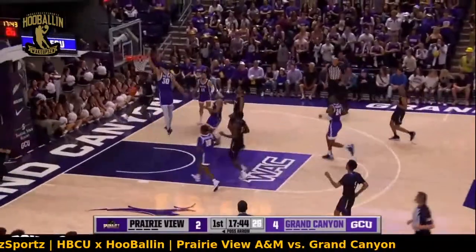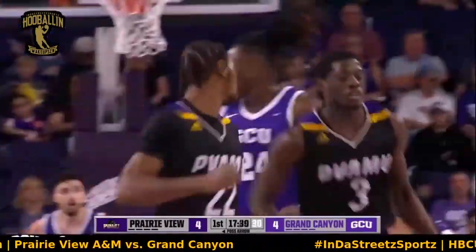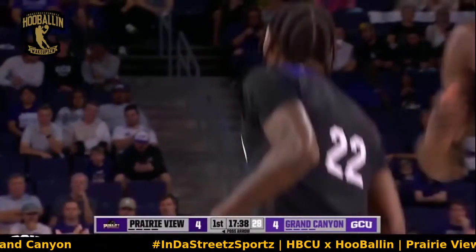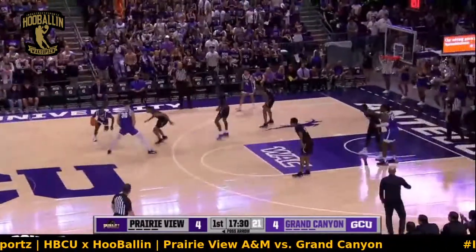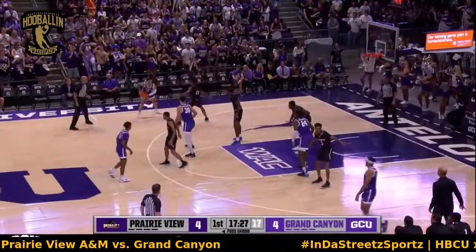The Panthers doing a great job. Reverse, beautiful move by Jawan Daniels. Yeah, that's why he was the preseason SWAC Player of the Year pick. I mean, that was all athleticism. Just snatched that ball with one hand and he put it in reverse and put a little English on the basketball and spun it in the hoop. We're all knotted up at 4.